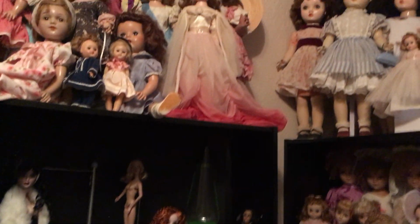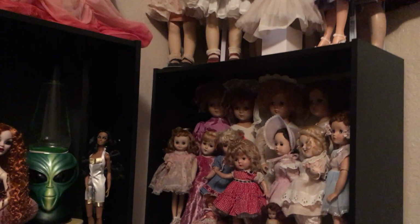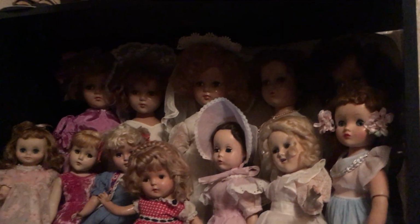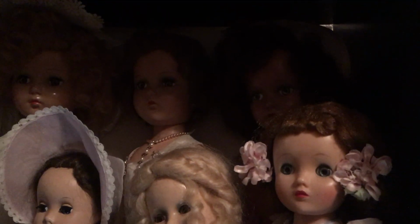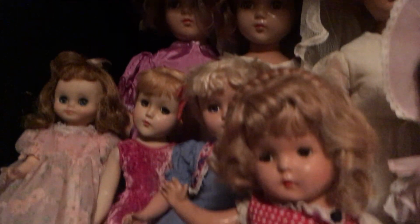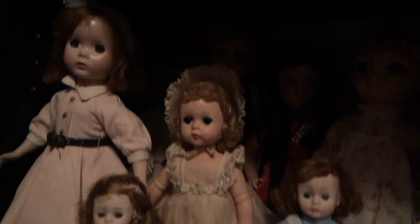So in this room, I have probably close to 300 dolls. My entire collection is almost 1,000 dolls at this point, but since this room is a little bit smaller, it can't hold all of those dolls. I am just putting together this room, so I apologize. Some of these shelves I'm working on getting lit up so that you can see all of the dolls behind. As I finish up, I'll be doing another video so you can see the display a little better. This is really dark back here. I apologize.